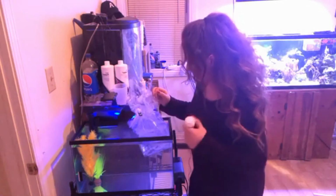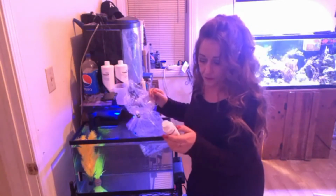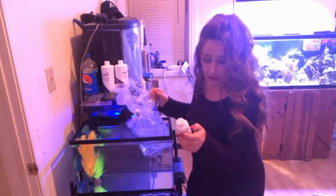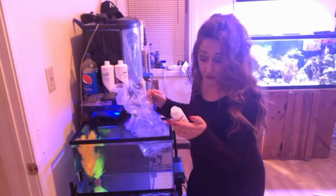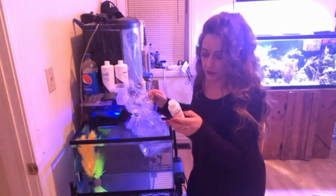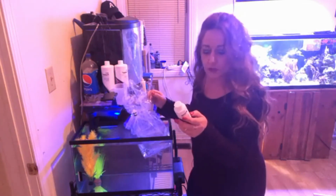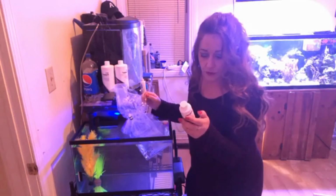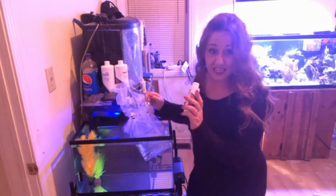So shake her up, and let's see, the dose for Prime, you use 5 milliliters per 50 gallons. You get a lot here. I'm not going to read it all to you guys, but oh wait, I found it, sorry. To detoxify nitrite in an emergency, you can use up to 5 times the normal dose. And it stinks. It smells like sulfur.